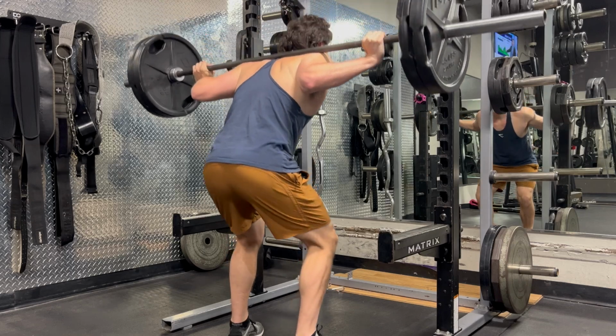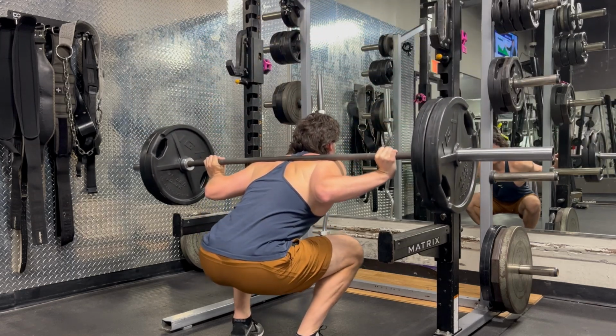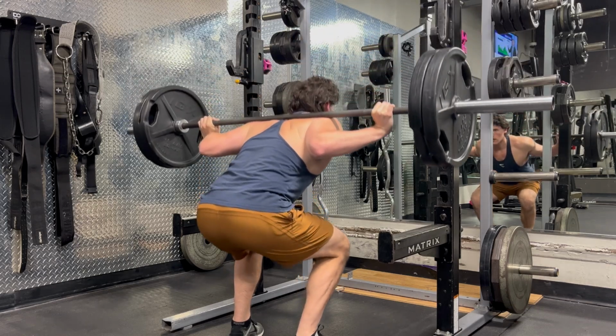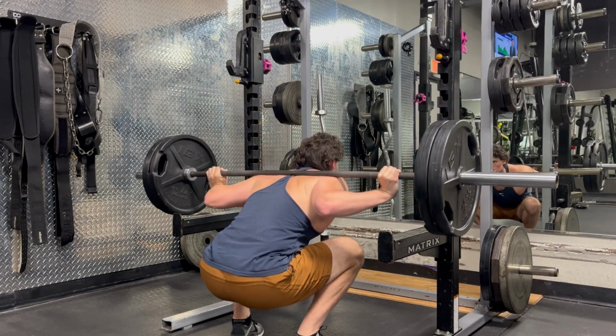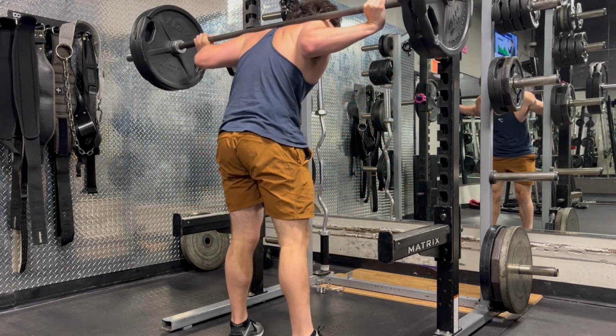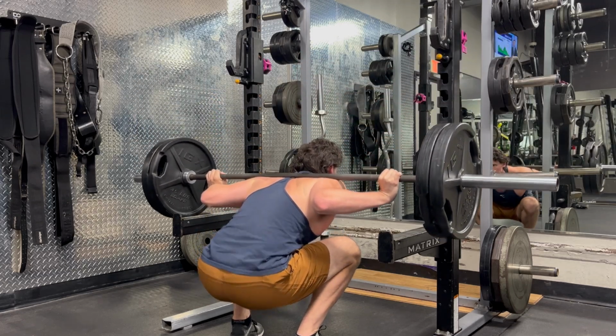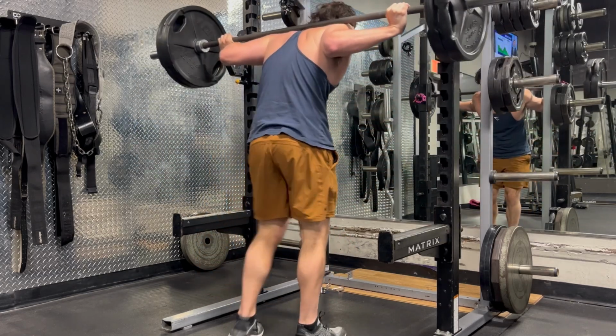So as you can see here, by doing it this way, I'm getting some incredible depth. I'm getting a great stretch in the quads. I'm also activating my core a lot more than normal. It's amazing. I highly recommend if you do squat, give these a try, but also make sure to start out with low weight so that you can get used to the grip formation.